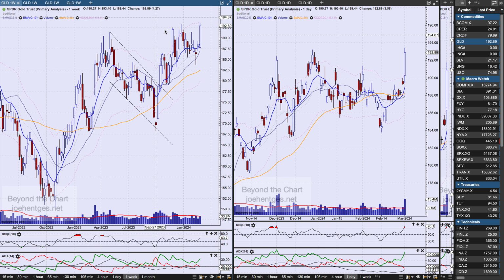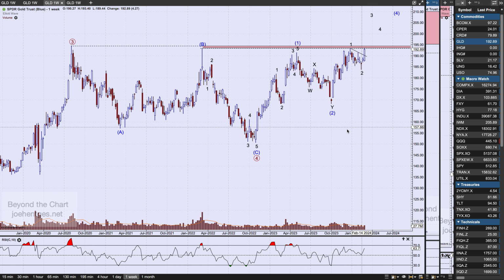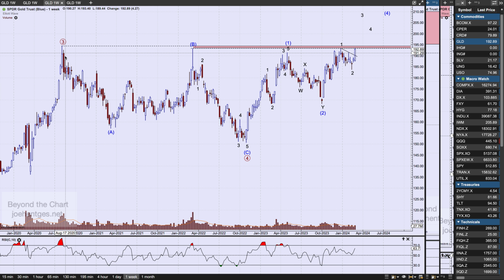Here's the weekly view, 427. But the most interesting thing is when I go to the Elliott wave picture, let's just go to the weekly. You go back to the high in 2020, and then the high that occurred in '22, and I've created this little zone between those two peaks. We came right to the bottom of it on the week of December 24th, and we pulled back, and now here we are again.